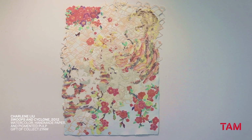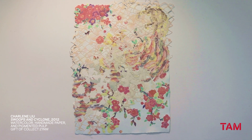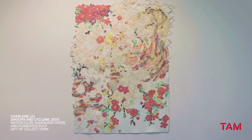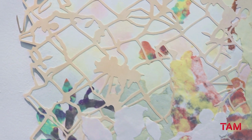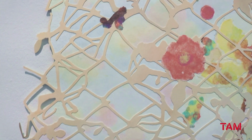So this next work is by Charlene Liu. This work is titled Swoops and Cyclone. This actually is one of my favorite works at TAM and in our collection. I remember the first time I saw it, and so it just sticks with me personally, really because of the color. But I want to dive into this work a bit.